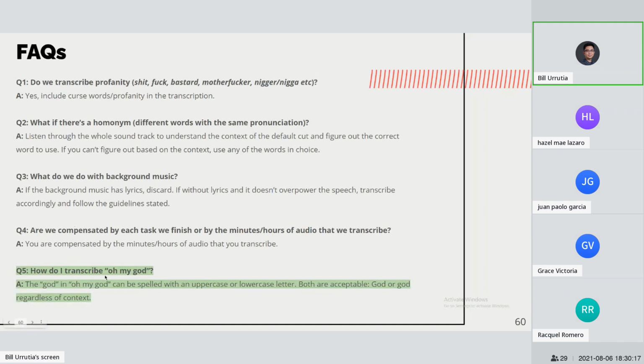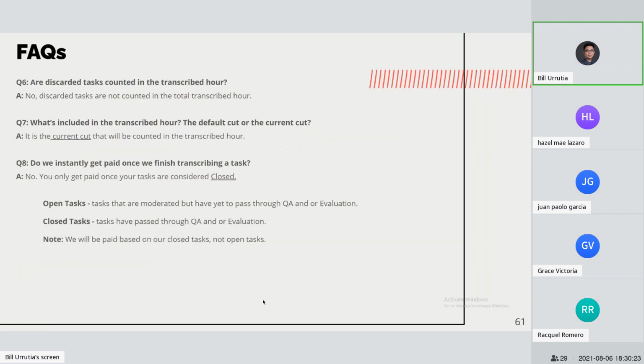How do I transcribe oh my god? The god in oh my god can be spelled with uppercase or lowercase, it doesn't matter. So both are acceptable. Are discarded tasks counted in the transcribed hour? I think this was asked by Sir Jero or Hero ba yun? Sorry. So no, discarded tasks are not counted in the total transcribed hour, as I mentioned earlier. So what's included in the transcribed hour? The default cut or the current cut? Kasi magkaiba, diba? It is the current cut that will be counted in the transcribed hour.